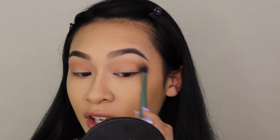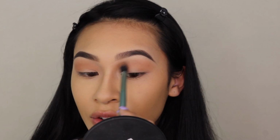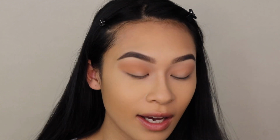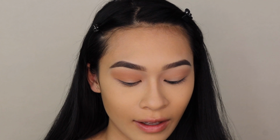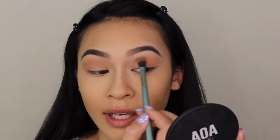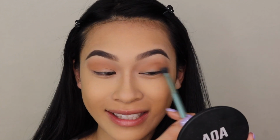I really like these shadows because they are so easy to blend, and I feel like once you use these, you can actually tell that the pans itself are pressed in hardly. They are pressed in to the extreme, and I feel like because of that, some people might experience no fallout at all. I don't experience any fallout, and I think that for some people that's a huge win, because I know there are some people who despise fallout and will cancel a palette if it does have fallout, which I feel like is actually so insane.